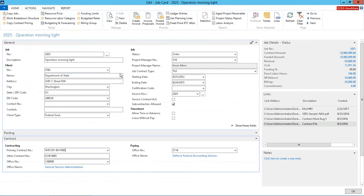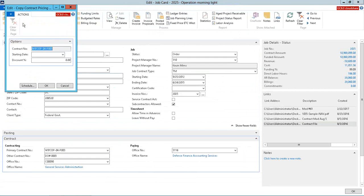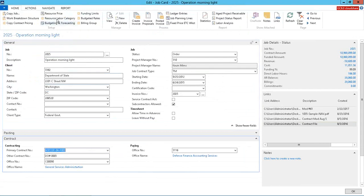So in this case, because this one's a T&M, if I wanted to bring my T&M pricing into this, I've got my GSA rates, but I want to copy them over to the job, I could just hit OK, and it would copy all of the T&M pricing by effective date. And if I wanted to offer a discount, I could do that. And I say OK, and it brings it into project-specific pricing.